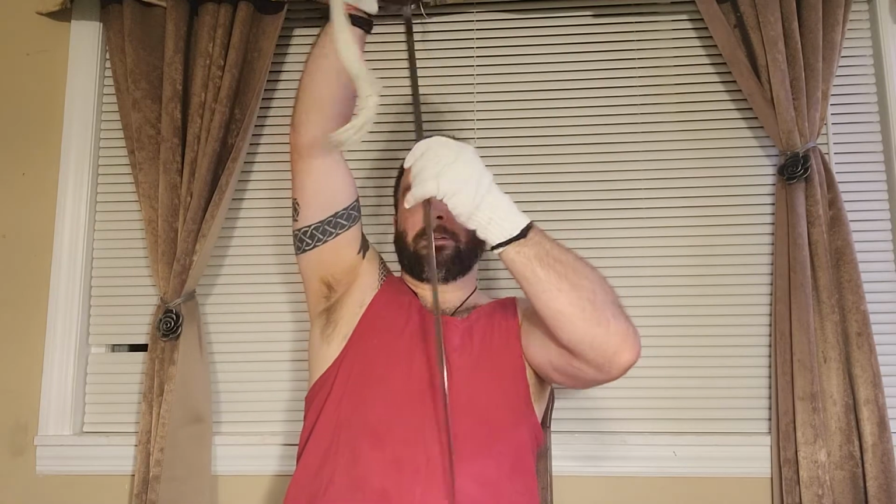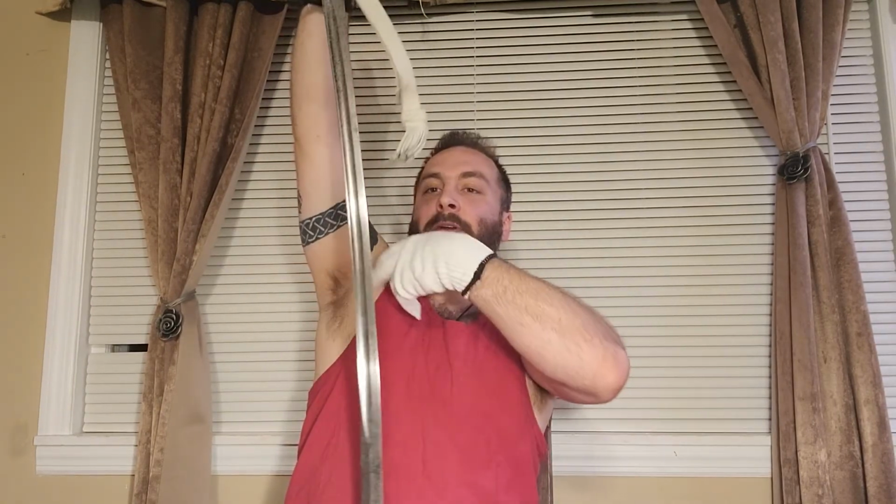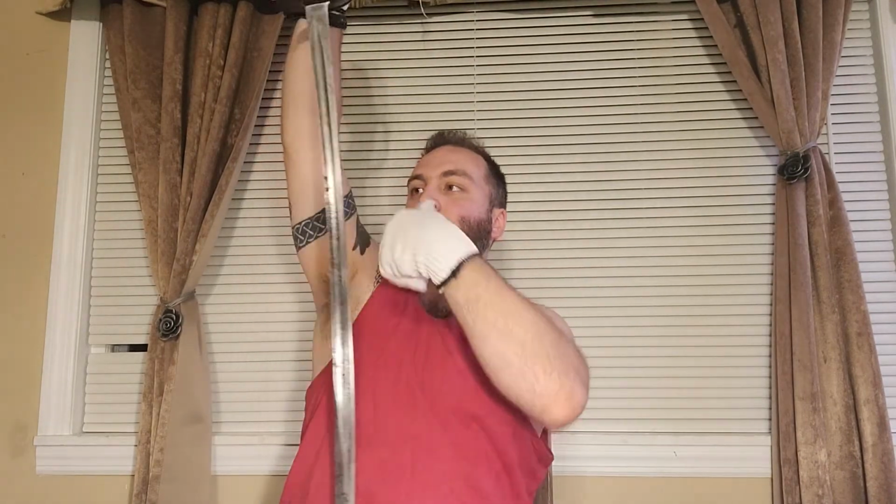Let me see if I can do this with gloves on. Hang on. Yeah, it's got a nice deep ring. Sometimes with gloves you can't make these swords ring, but I found that with these full width tang swords you can get good rings out of them. Here's a Wilkinson. Let's see if it will. This one will. Yeah.